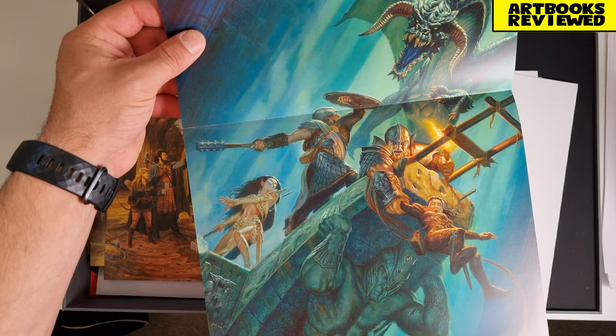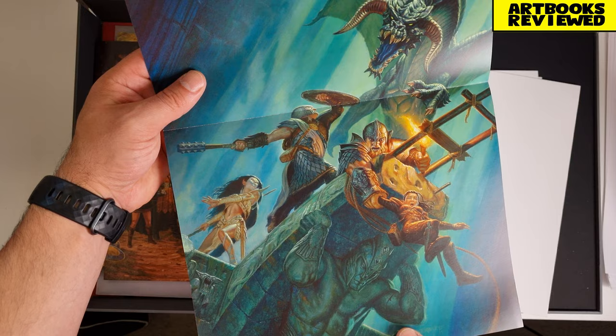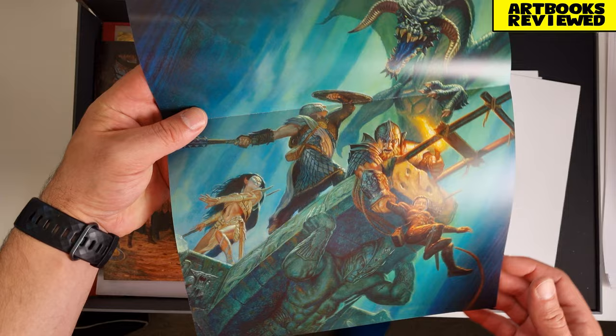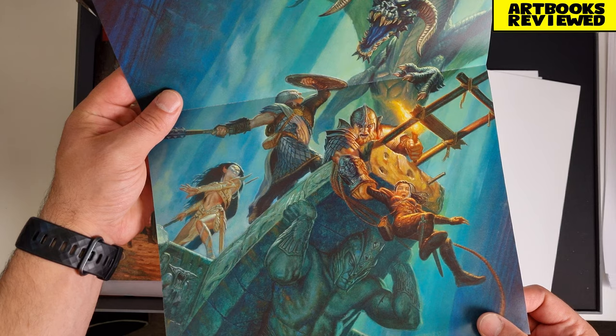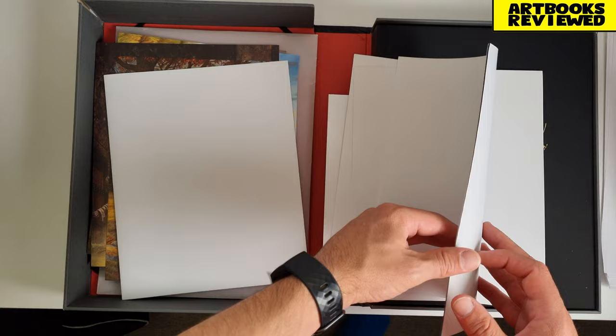And you've got these adventurers in a pickle because they're falling off this dodgy bridge whilst being attacked by a ferocious looking dragon. Really nice. This is nice art. I like the light source, the fact they've used that flame as the major light source. This is by Todd Lockwood. The cover painting for the Forge of Fury, 2000. Wow, that's folded in half. Looks like there's another folded one here.